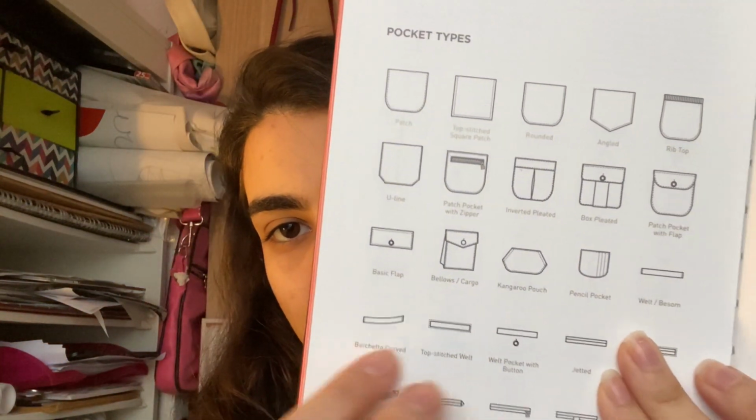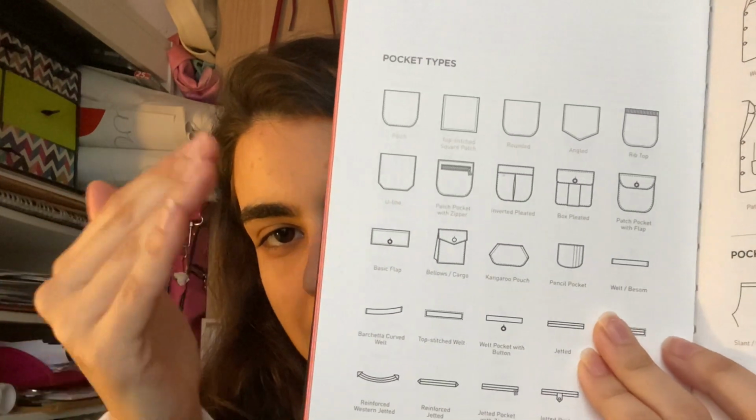One thing I would say is very useful about this book is to find styles, to find names of things, and find names of details. For example, because it has so many different types of pockets here, I could look into it and say, actually, the type of pocket I had imagined in my head was a basic flap. So I would look at the one that looks most like the one I want, and say, actually, that's a basic flap pocket.